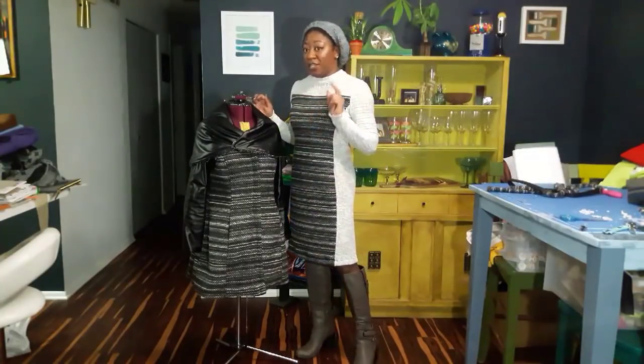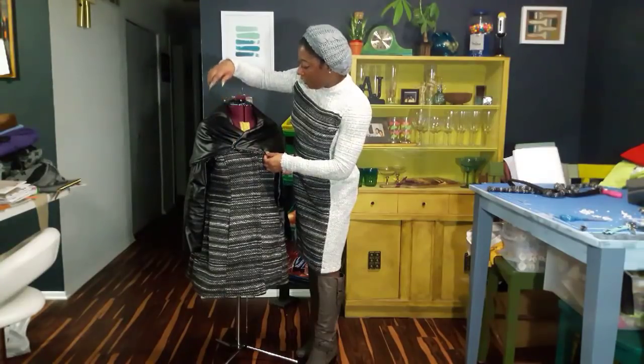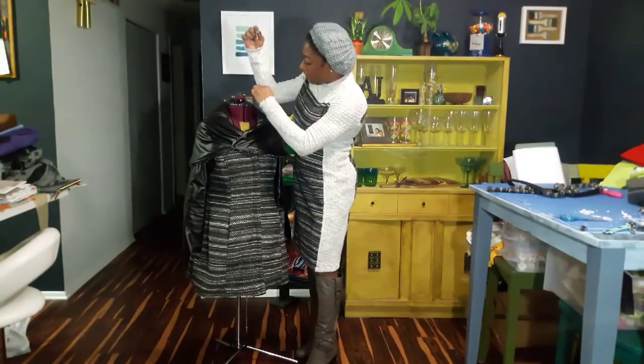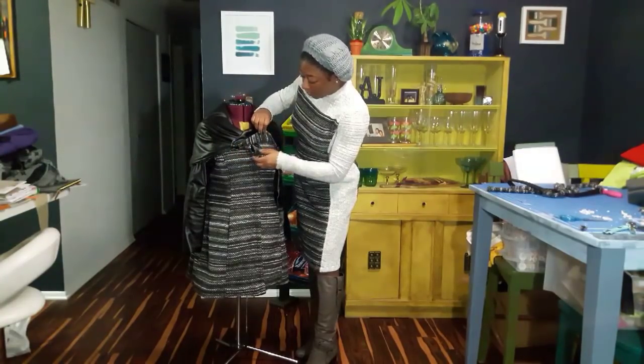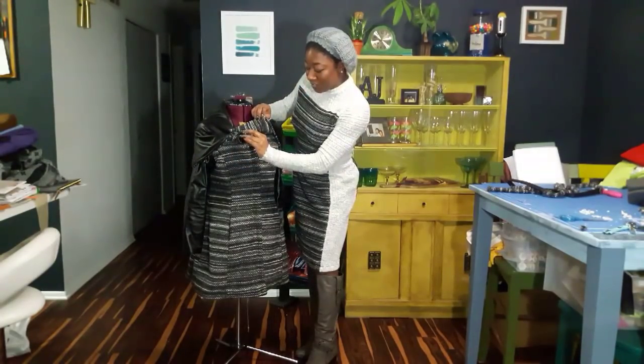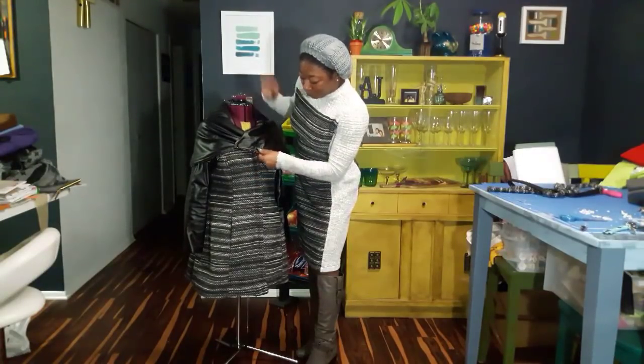There are a couple other things that I do want to do to this jacket. There is one snap right here. Oh my goodness. There is one snap right here keeping the hood closed. I want to put another one right here for this side of the hood as well, so as to keep it from falling down like that.